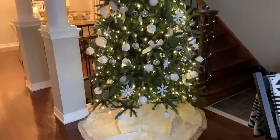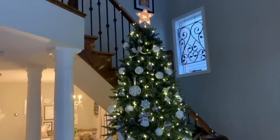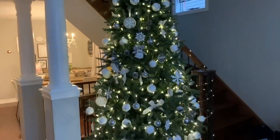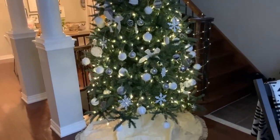I'm gonna share what Advents we are going to be opening this year and just show you the tree and a few things around the house to get started. Here's our Christmas tree. I'm so happy with it. We put it up last night and it looks like there's a few spots that need filling, but I think that happens every single year. I always tend to want to pick up a few more.